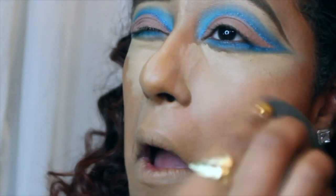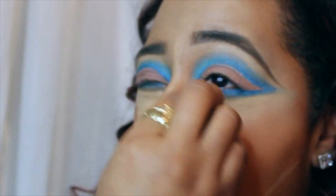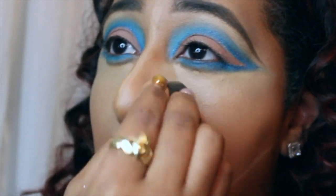Then go back in with your Beauty Blender sponge. Be very careful around the brows and the eyes. You don't want to mess up your work of art. If you weren't able to get as close, use your blending brush for a smooth transition.